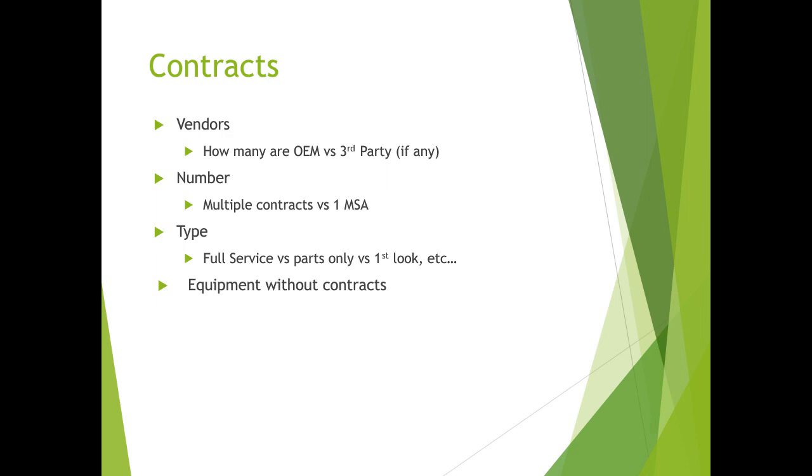And then look at the types of contracts you have. Are they all full service? Are they parts only, first look, etc.? And just get a handle on what you have and look at that. And then also look at your equipment that you have that are high dollar equipment that don't necessarily have contracts, but you're spending a lot of time and material money on.